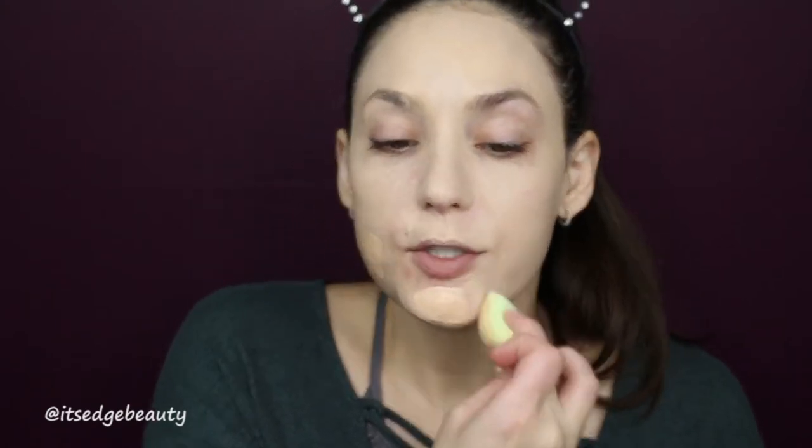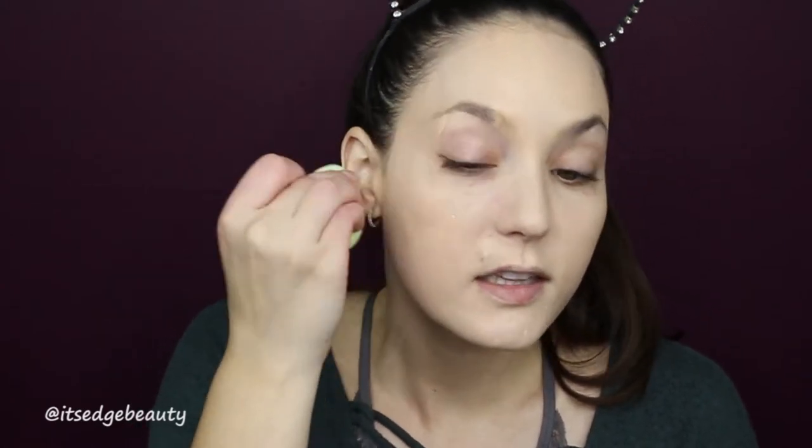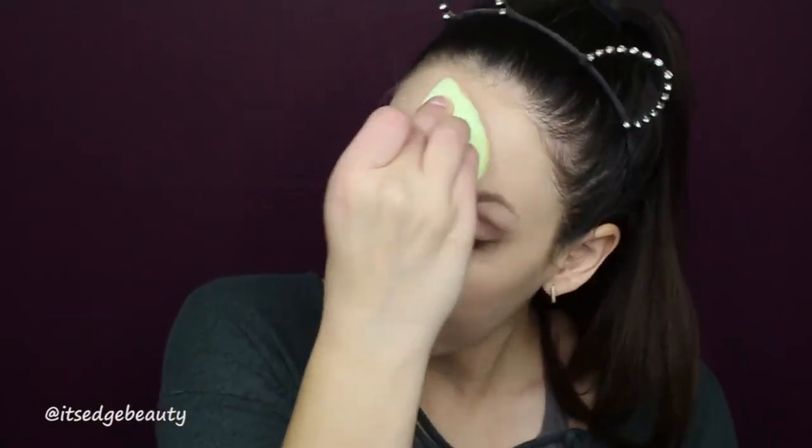I do think it's the mixture of the two foundations. Sometimes I find the Too Faced one to be a little clingy where my dry patches are. And the NARS one doesn't have as much coverage as maybe I like or need sometimes. Let's be real. So I like the two together.